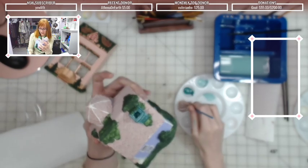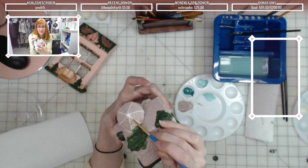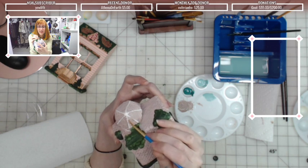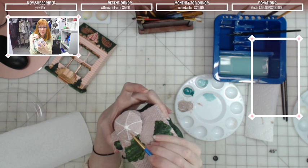I definitely want to give this little fairy house a shimmery roof with one of those shiny finishes that I was showing off a little bit earlier.